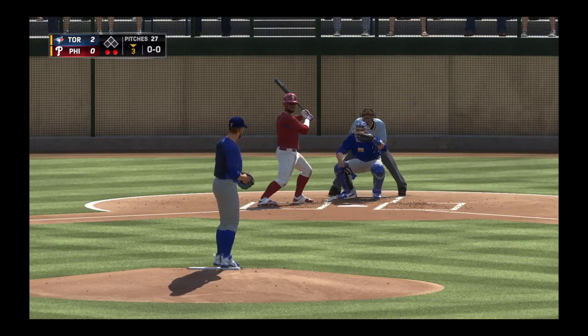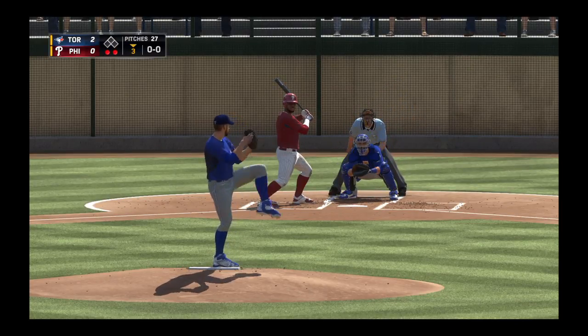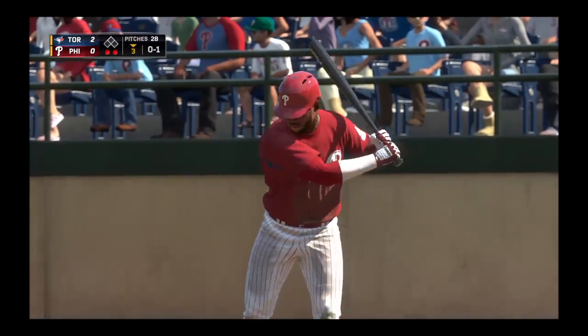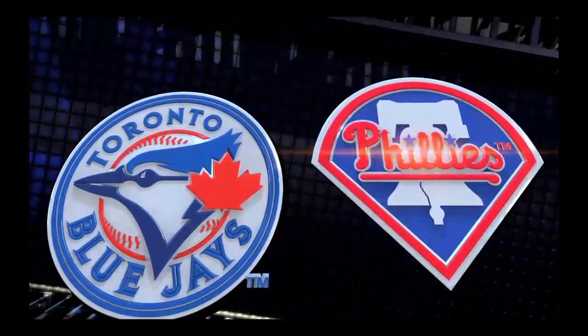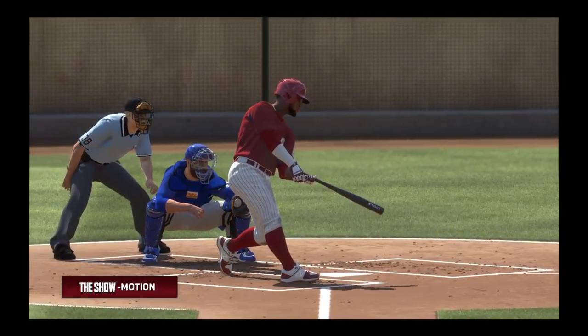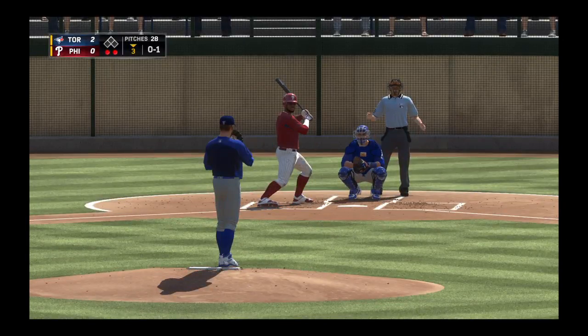Into the box now, Odubel Herrera. With 2 away, he'll swing and miss at a first pitch fastball for strike 1. That was a first pitch fastball. He just blew it right by him. You talk about an overpowering fastball working today. He's got a good one going. Bases are empty here with 2 men out.